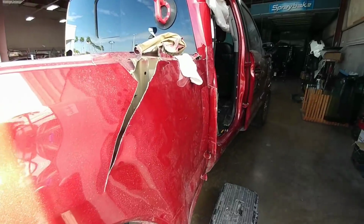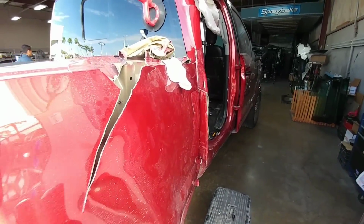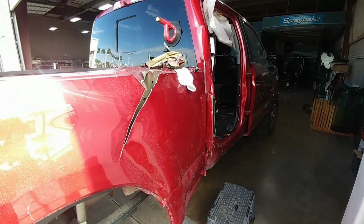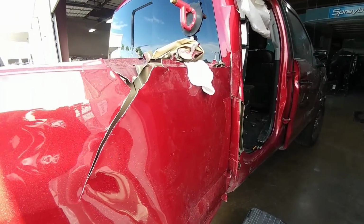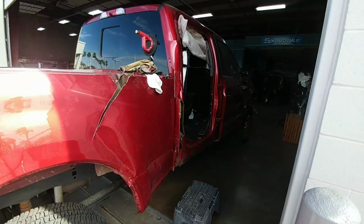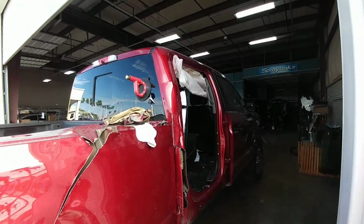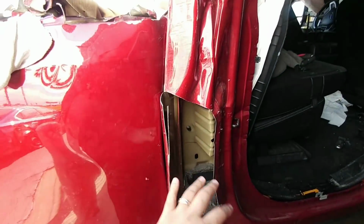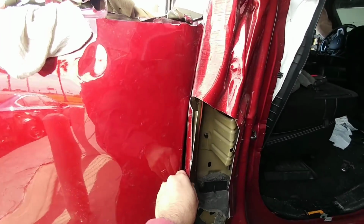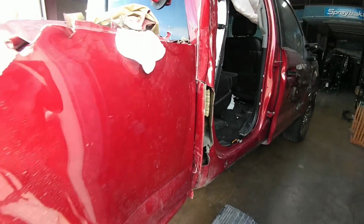So hey guys, I am here at Bogus Ford and they have this F-250 ruby red, just like my 450, with some pretty severe damage here. Now this truck apparently impacted something from the side that slid all the way down, caught the area right here, did the most damage. You can see where it's damaged here, and then pulled this whole fender piece back.